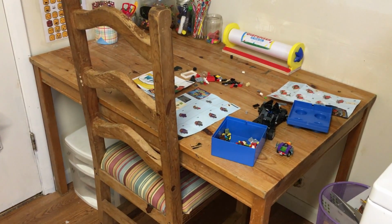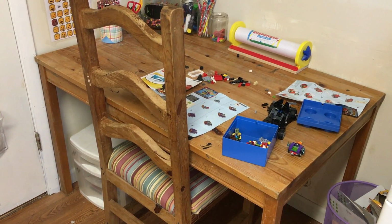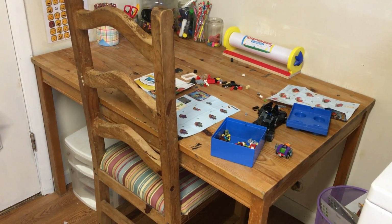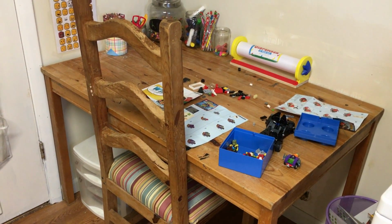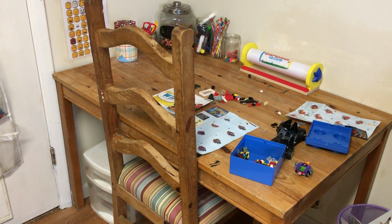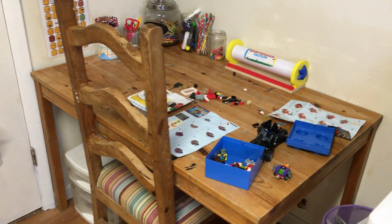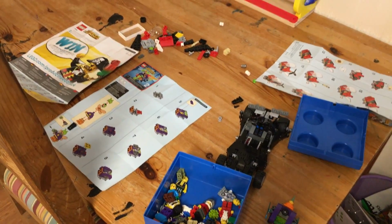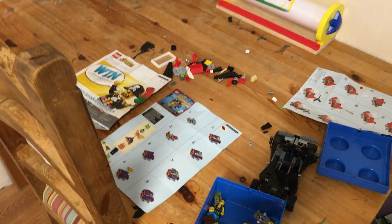So this was also an old IKEA find. I think this table was less than $100, to be honest. Years back when we were first married, we got this as our dining room table, but it has become the craft table over the years. As you can see, my son was just building some Legos here, but usually at the end of the day when they're all cleaned up, this is just empty for them.